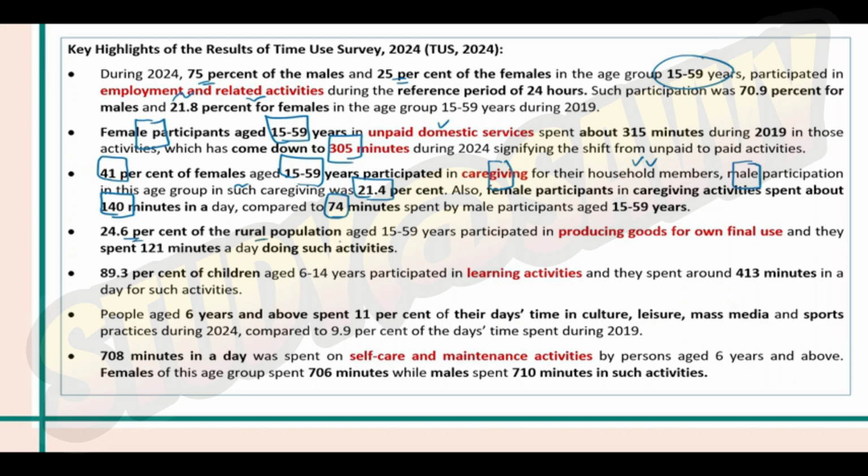24.6% of the rural population in the age group of 15 to 59 participated in producing goods for own final use. 89.3% of children in the age group of 6 to 14 years have participated in learning activities, and they spent around 430 minutes in a day for such activities. Okay, so this was all data related to time use survey, which provided the data related to the participation of men and women in paid and unpaid activities.